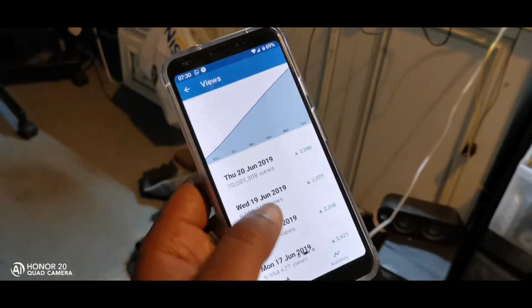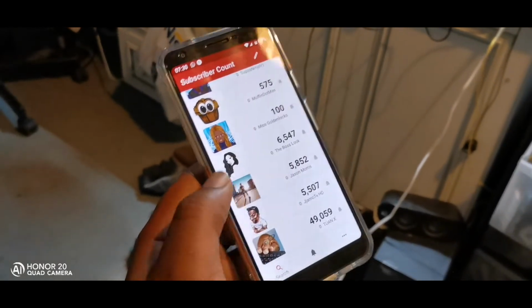And all their earnings and stuff. But yeah, it's quite a little decent app if you just want to do some YouTube snooping.